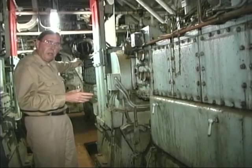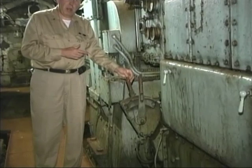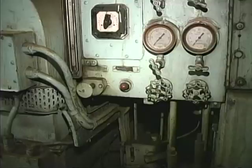And here we have the control for this engine as far as direction of rotation and speed. I have to laugh at that because it only ran forward and it only ran full speed. If it didn't, we wired the governor shut so it would stay at full speed. But this was a control panel and indicators of oil, just like indicators in your car. Oil pressure, temperature, things of that nature.